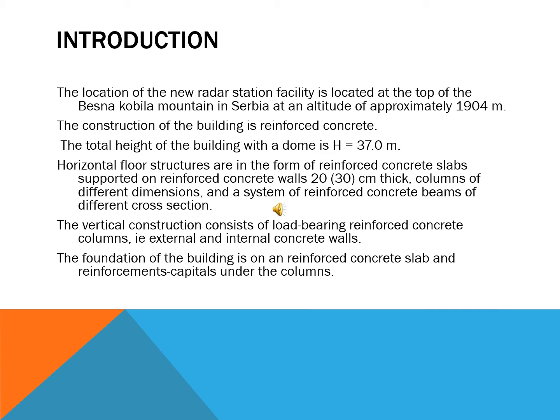It is located at the top of Besna Kobila mountain in Serbia at an altitude of approximately 1,904 meters. The micro-location itself is a natural surface and with its natural characteristics meets the basic prerequisites for the construction of buildings with a suitable plateau. The planned plateau, whose approximate dimensions are about 55 by 30 meters, in addition to providing space for setting up the facilities, also provides the space needed for parking vehicles, as well as the required area necessary for specific technology when assembling or lowering the radar dome for installing or repairing antennas.